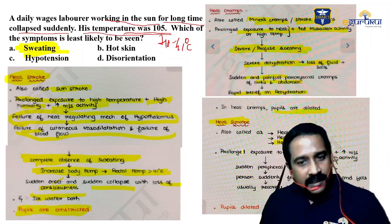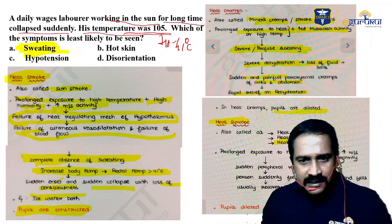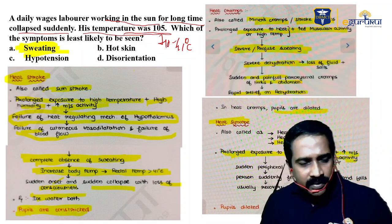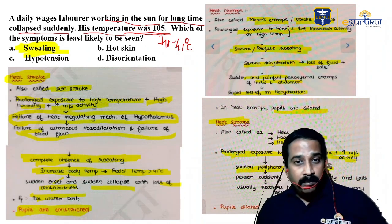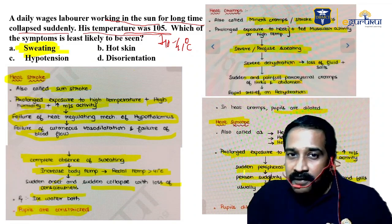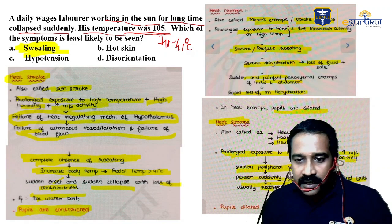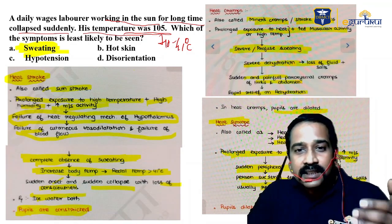So what happens here? The basic environmental condition for all three is the same: prolonged exposure to high temperature with increased muscular activity. Sudden peripheral vascular collapse. The person suddenly feels weak, giddy, and falls. He usually recovers by rest. So this is heat syncope.